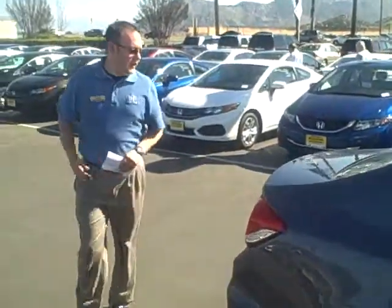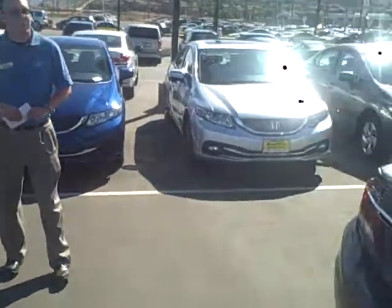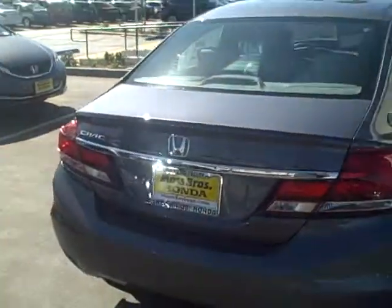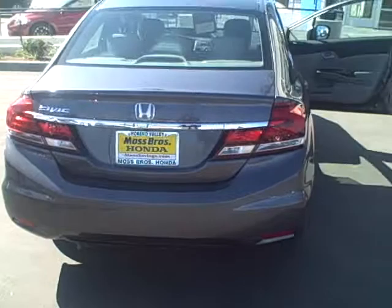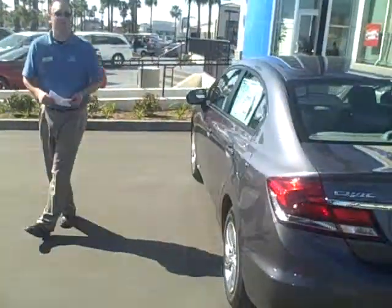On the back, you can see some of the great styling changes that Honda has done since some of the previous models. It makes this car just look amazing. Everything you want in a great commuter vehicle, incredibly safe, very fuel efficient.